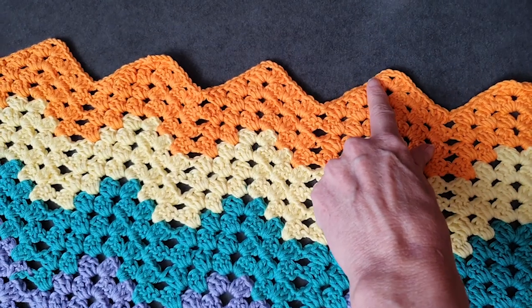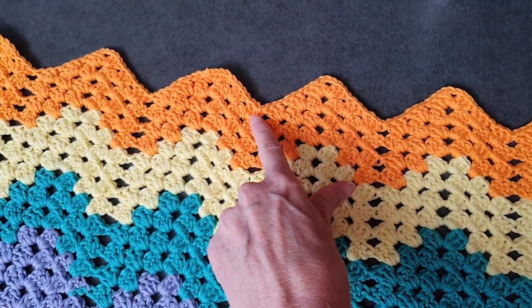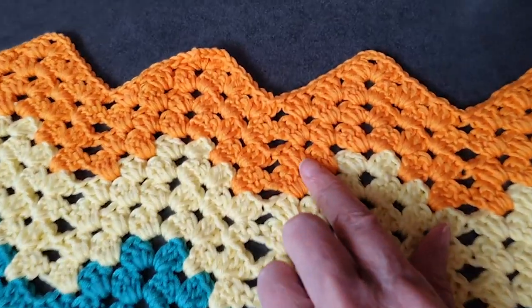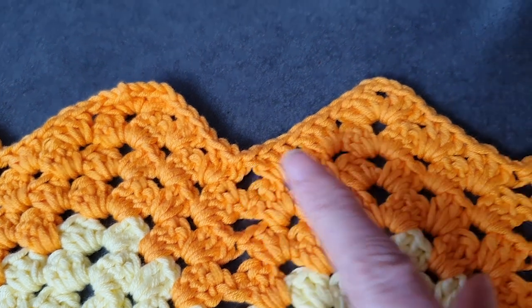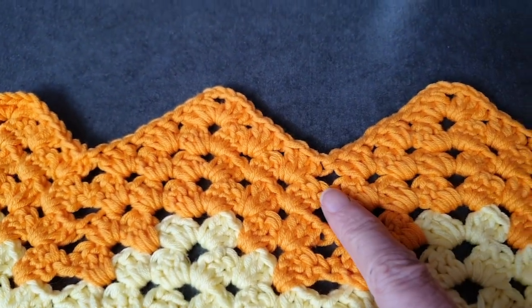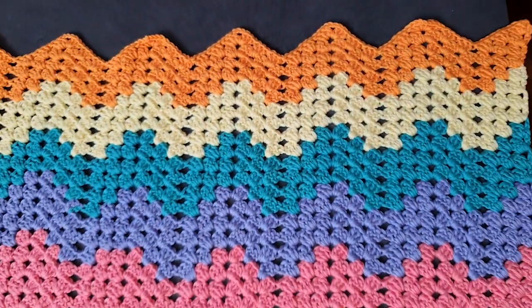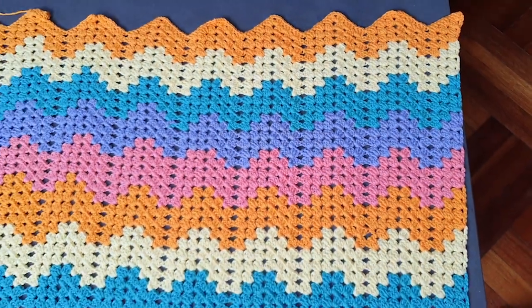Trust me. So the trick with chevron is just think of it as hills and valleys. So you have to do something at the top of every hill and you have to do something at the bottom of every valley. So hills get bigger, you make a corner, and valleys get smaller, you do a decrease, or you just skip a bunch of your stitches depending on the pattern you're doing. So in your head, if you're working on a chevron blanket, just think, what do I do at the top of the hill? What do I do at the valley? And then that'll help you recognize where you have to do something different.